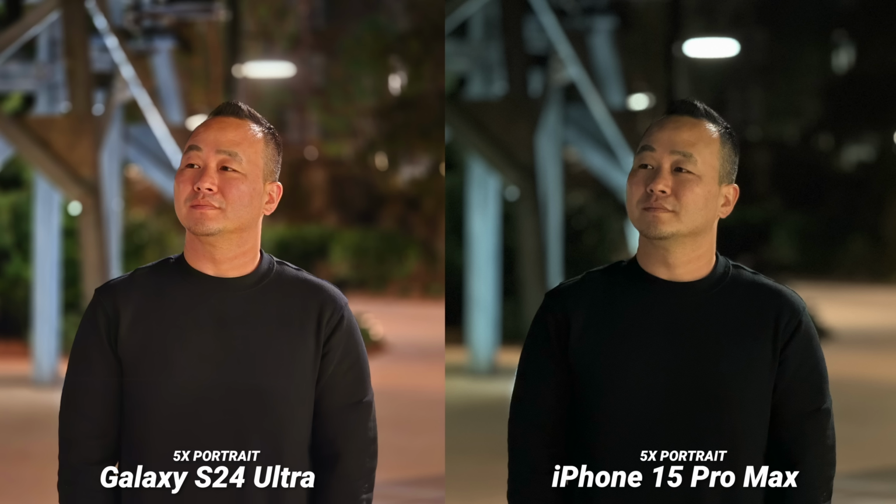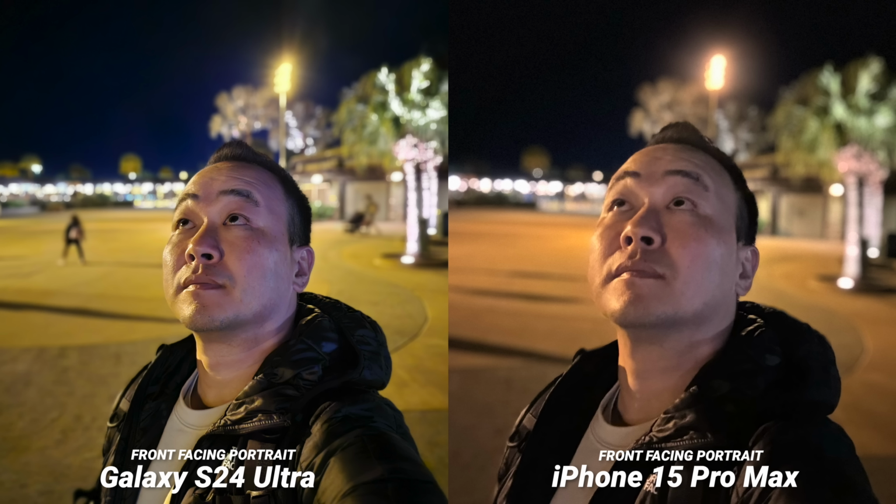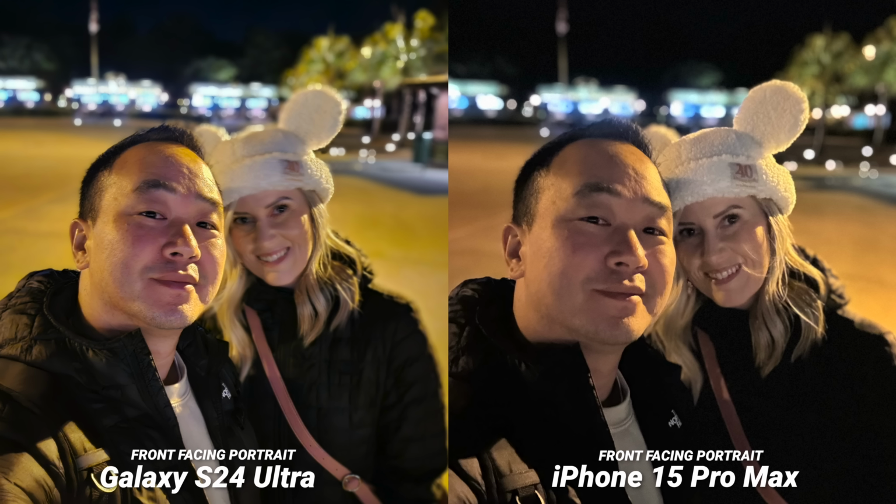Looking at this 5X portrait shot, this also looked really off. While the iPhone doesn't nail it either, that's closer to what I was seeing, so I thought I would point this out. I also saw this on the front-facing camera as well, so it seems to be artificial lighting that is struggling with. Huge yellow tint here as well.